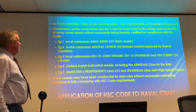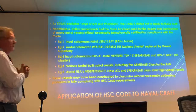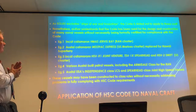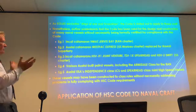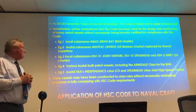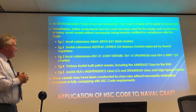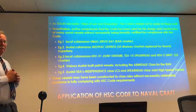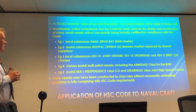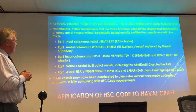So in terms of naval craft, SOLAS excludes ships of war and troopships. Similarly, the HSC code excludes craft of war and troop craft. But as you'll see from this slide, I understand that the code has been used for many vessels that have been in service with militaries of various countries. HMAS Jervis Bay was a civilian vessel when it was taken into RAN charter and used as the East Timor ferry for a period.